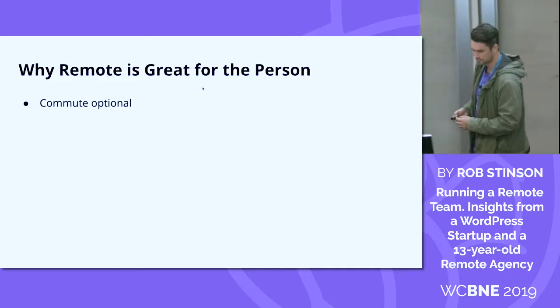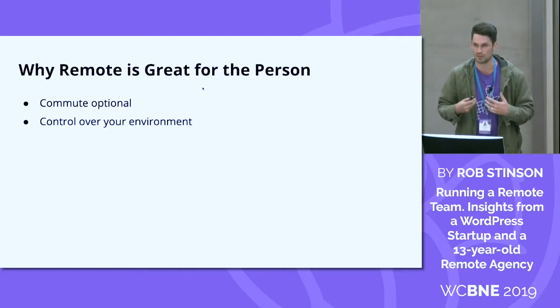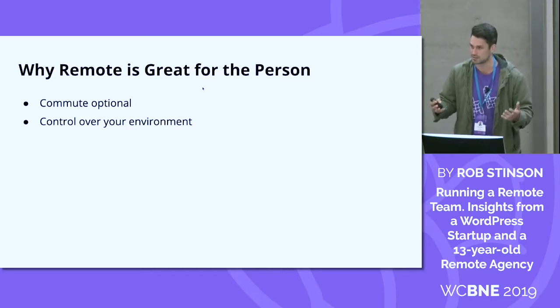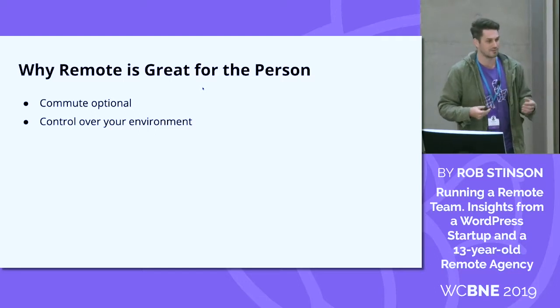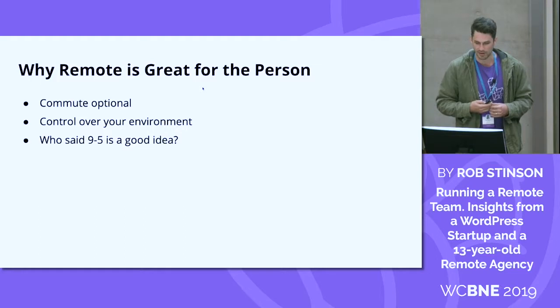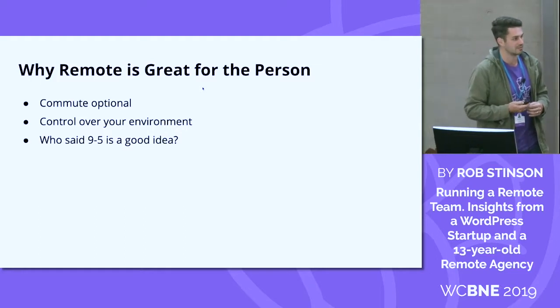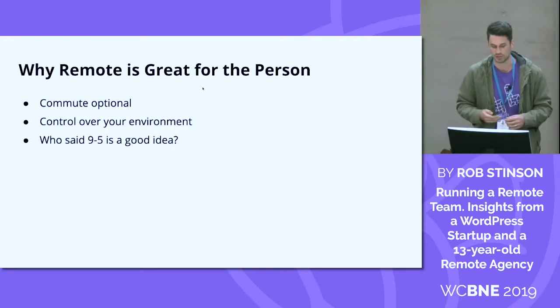That's brutal. You have a bit more control over your environment if you've got your office at home or elsewhere. You can make your space your space. We have different things that we like, and you can control the space that we work in. And who actually said that 9 to 5 is a good idea? It's not necessarily a great idea for the individual. And within remote work, we tend to be able to facilitate variation in time a bit more.